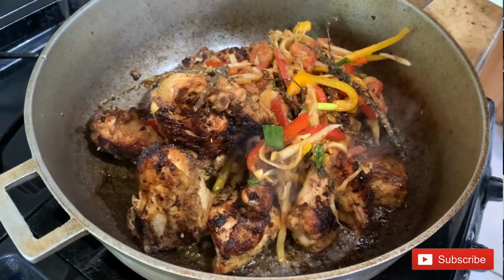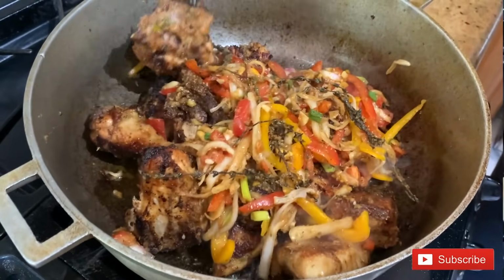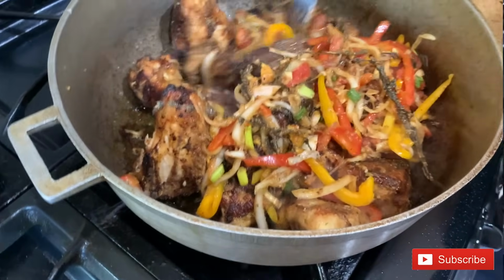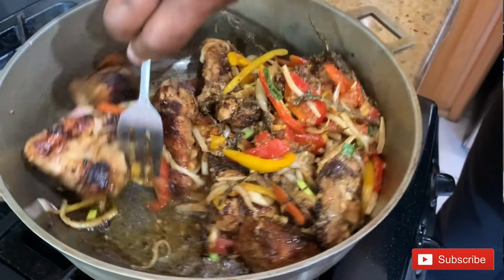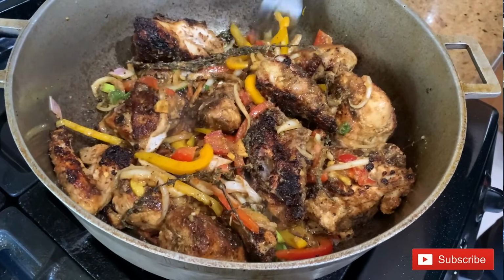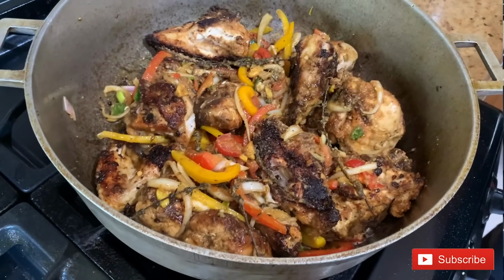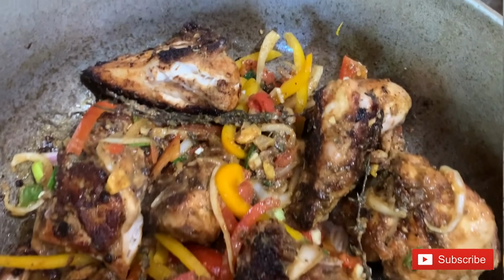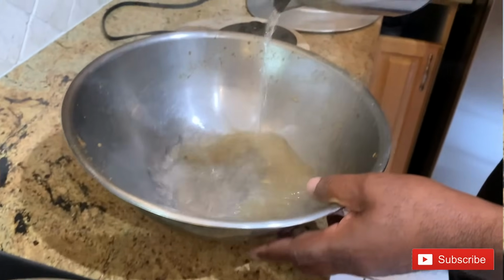So all the chicken that you browned on both sides, and then all the seasoning that was in it originally that you picked off, now thrown back into the pot. Right? Man, you so cool. The smell. Wow. All right, you guys, you see that? You see that?